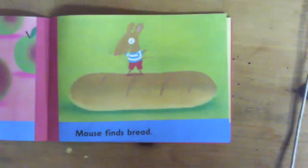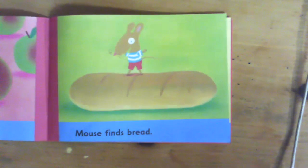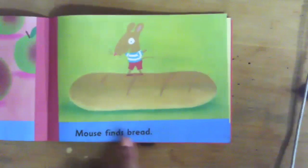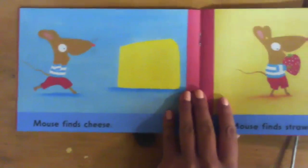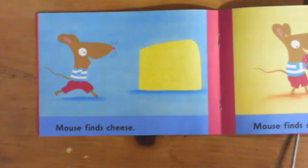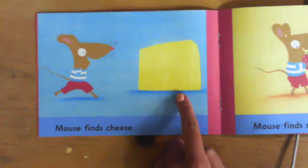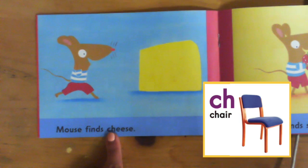All right, let's look at this page. What do we think Mouse is going to find? What do you think this page is going to say? You can read it. Point to the words. Mouse finds bread. Now, I want you to look quickly at this page. This one's a little confusing. What do you think Mouse is going to find? Cheese. I want you to look at cheese. That CH together, it's tricky, makes the ch sound. Don't let that confuse you. CH makes the ch chair or ch cheese sound.